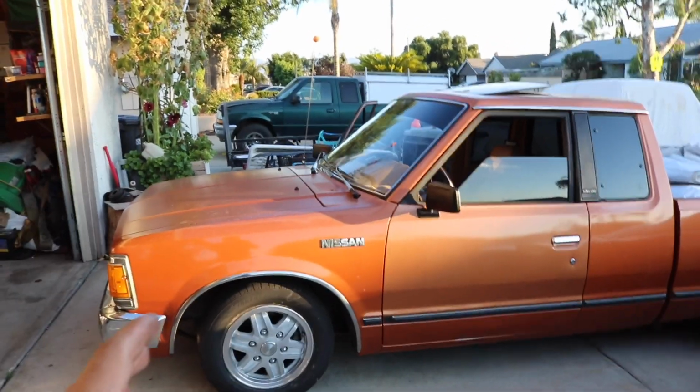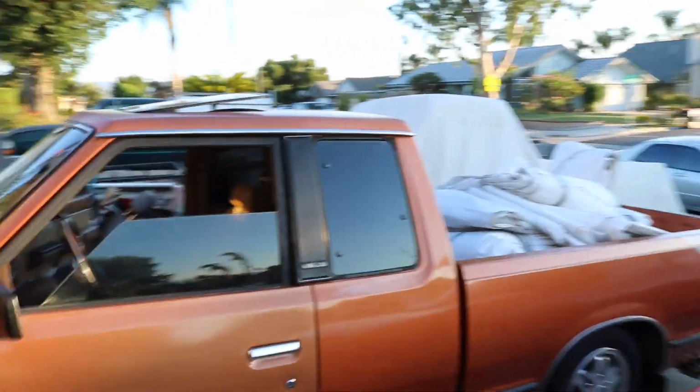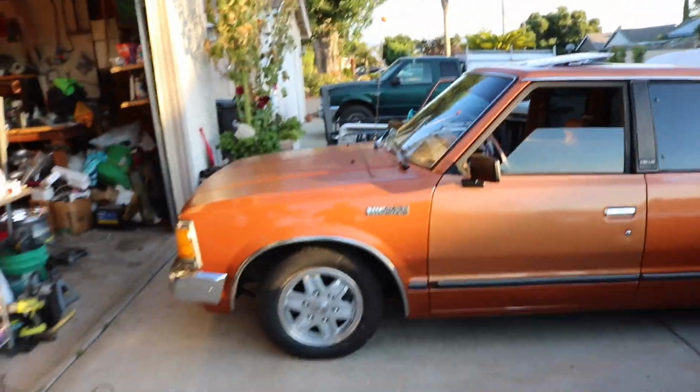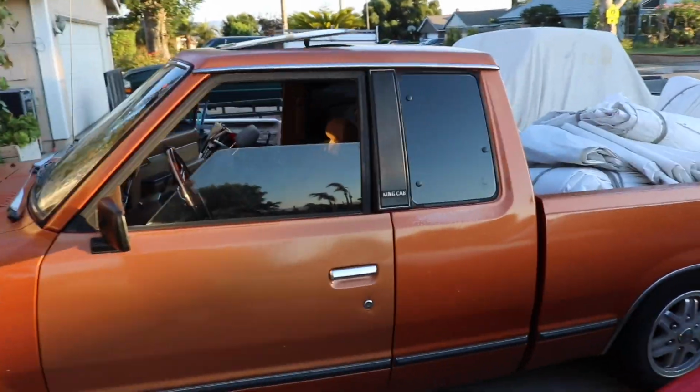I was lucky enough to find this one up in Bakersfield, about 3 hours from where I live. So I went there early in the morning, left my house like 4 in the morning, picked it up, and drove back like 3 hours home, up and down hills with traffic, everything. Didn't overheat, didn't skip a beat. It ran perfect, flawless. I had no issues there.